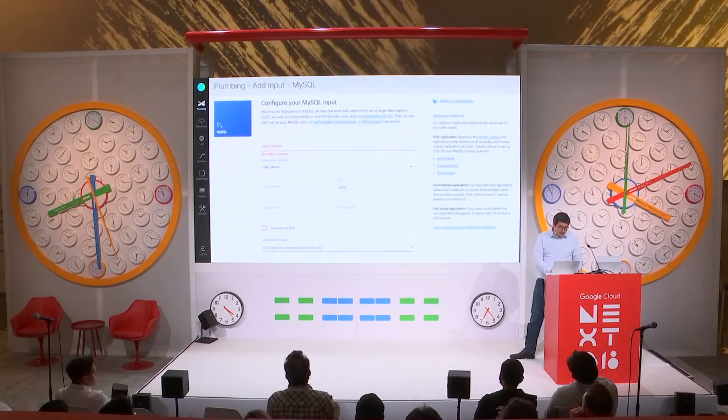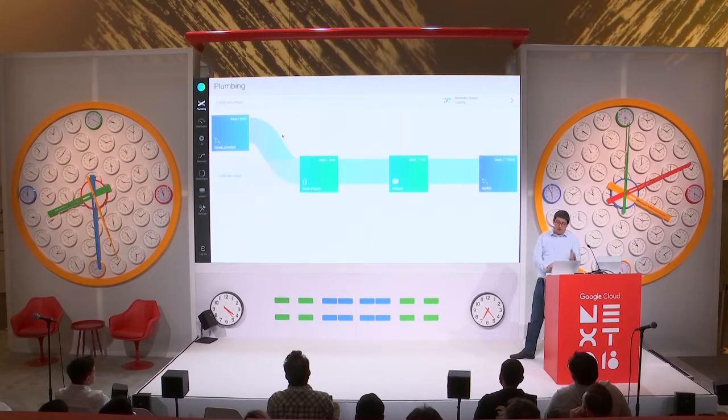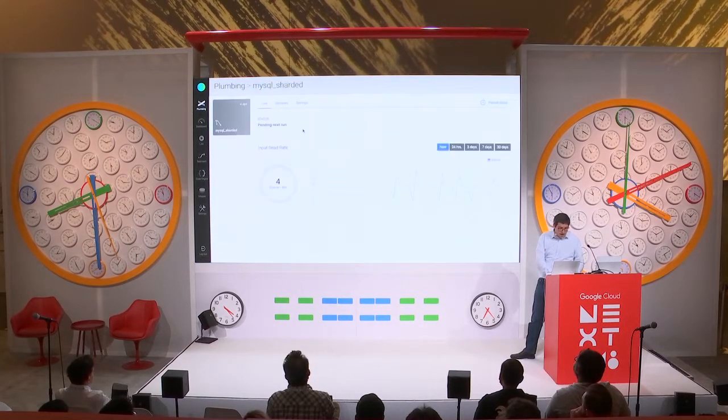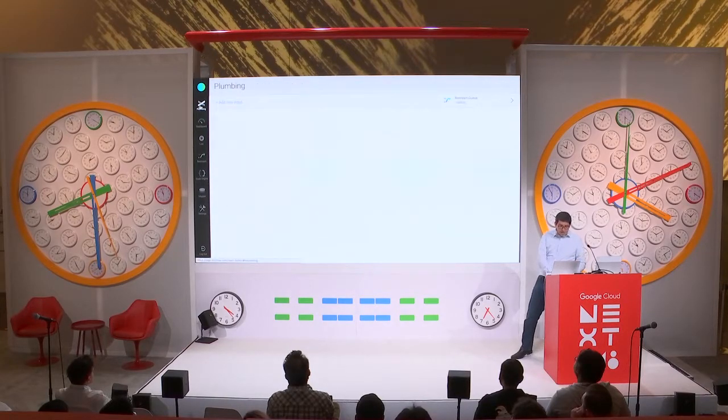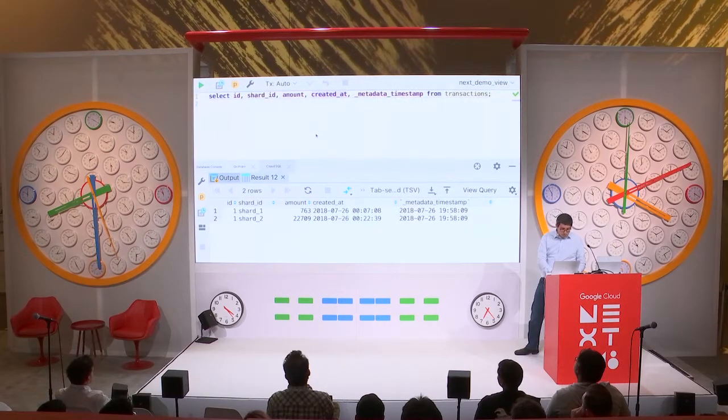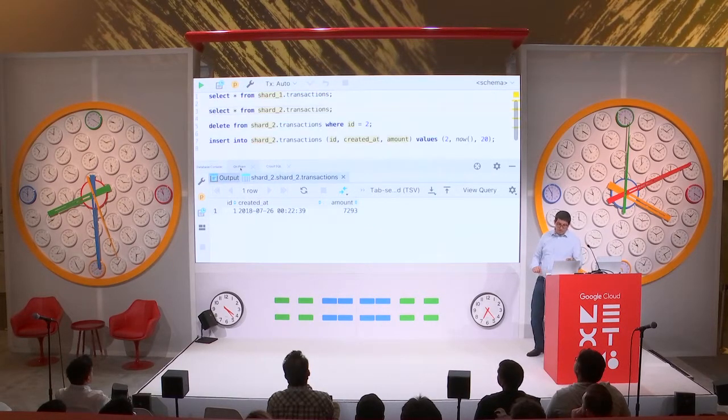Once that is configured, I have my data running and streaming. I can click on it. I can see live samples, whatever comes through the stream. So in that case, I've made a very simple use case. I have my on-prem database. I have 2 shards, which are in one table, which is transactions. And every shard has only 1 row in it. Of course, in reality, it's much bigger than that.